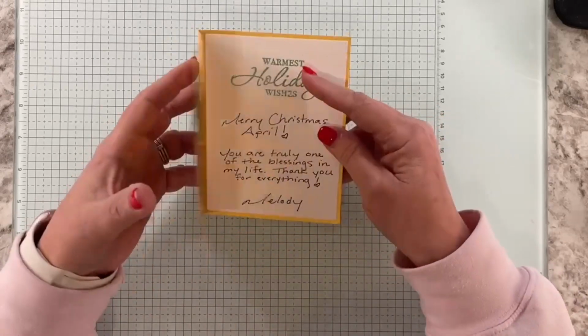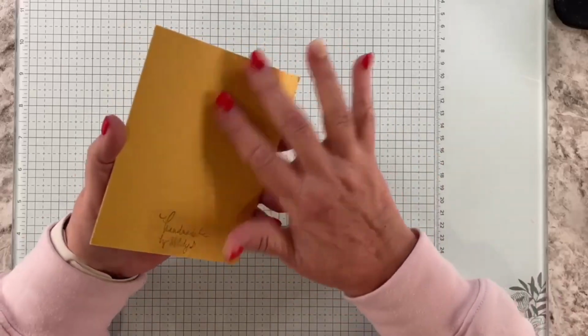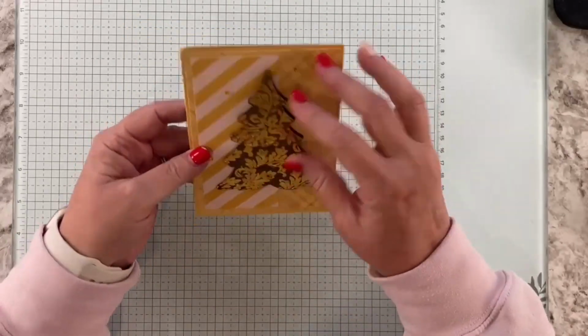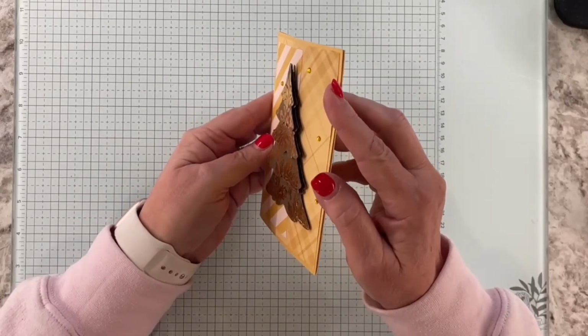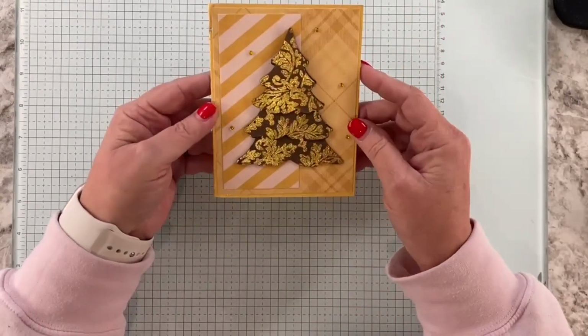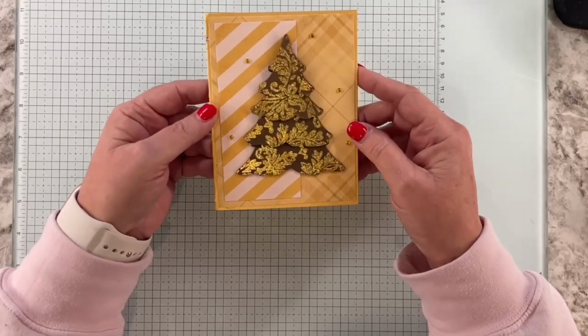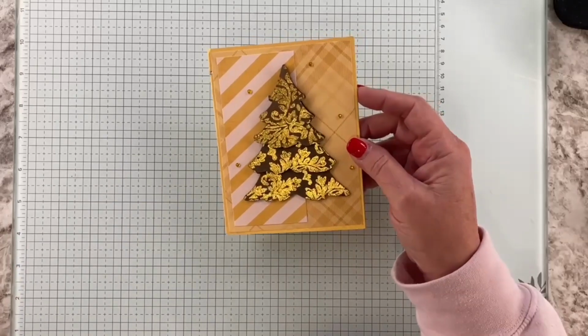This was a Christmas card that I received from Melody. Melody, thank you so much. She went with a gold theme, and one of our dies, I don't know if you can see, but it's kind of layered. Can you see the layering in that? I love this die, and that's exactly what she did with this tree. So she took advantage of that gold theme and created her Christmas card, and I love it.